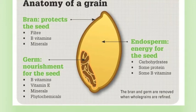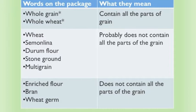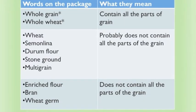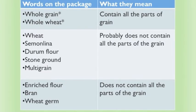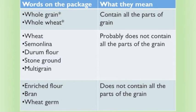So how do you know whether or not you're getting a refined grain? These are some of the common words that you'll see on a food label. You may see whole grain or whole wheat, and that means that all of the parts of the grain should be intact in that product. If you see something that says just wheat or semolina, flour, multigrain, likely that food doesn't contain all of the parts of the grain. Enriched wheat flour, bran, and wheat germ are also foods or components of a food that signify that it likely doesn't have all of the parts of the grain. So just make sure that if it's going to say 100% whole wheat or whole grain, then that means that actually it's 100% of that grain.